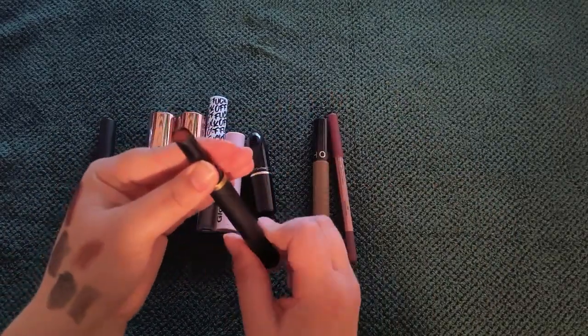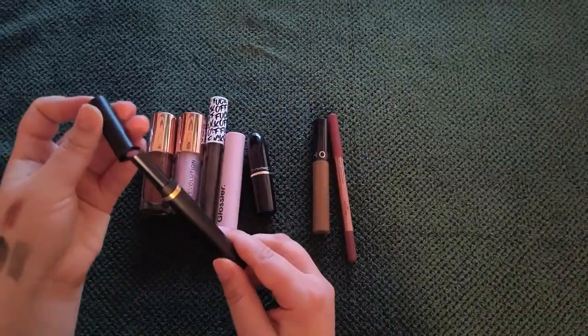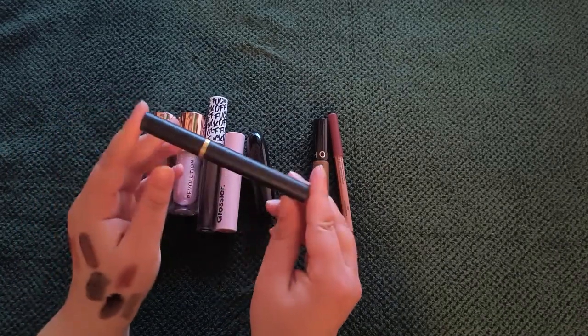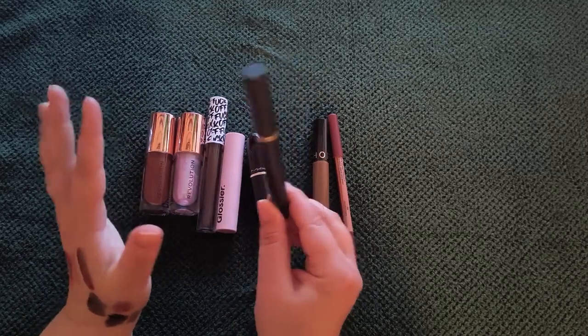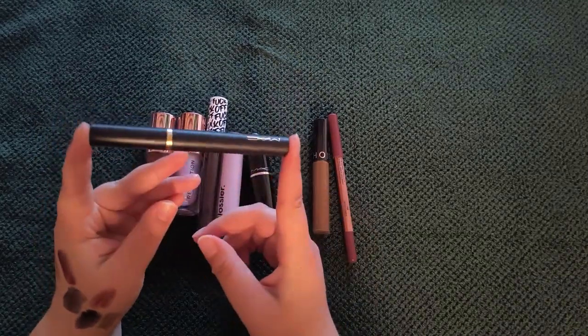This has much better staying power. It doesn't slide around and get on my teeth. I like this packaging. It reminds me of like a vintage cigarette. You know, smoking is bad, of course, but it's glamorous.